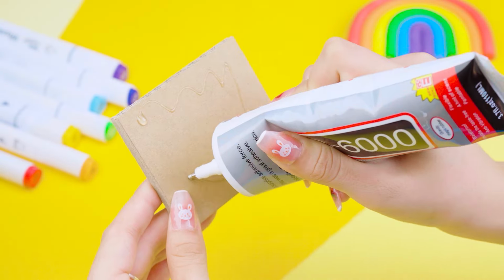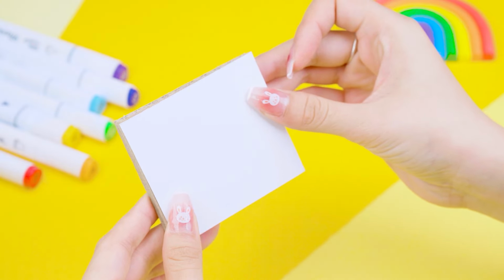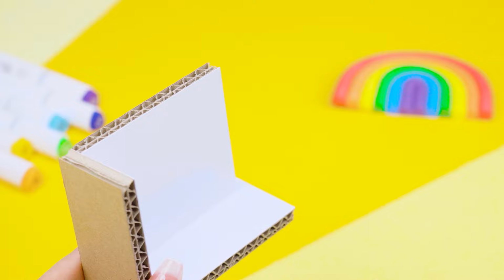Using cardboard and gluing them to make it, covering pink paper. Then, decorating the fridge with cute stickers and sticky notes.